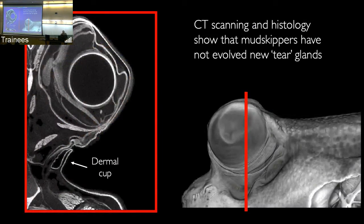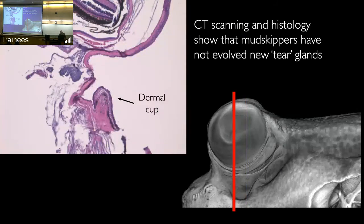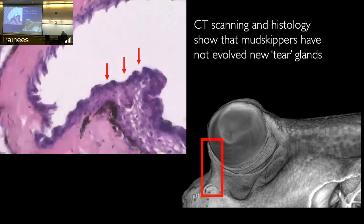So next, we further analyzed the scan, and we determined that mudskippers have not evolved any tear glands that could be analogous to the lacrimal or meibomian glands of humans and other vertebrates. And we also confirmed this through histological staining and imaging of several areas around the eye and other parts of the body, and again found no evidence of glands or a high concentration of secretory cells around the eye. We did find the presence of mucus-secreting goblet cells, which are those highlighted on the bottom right of this histological section and indicated by the red arrows, but they aren't in any higher concentration here than they are at any other part of the body.